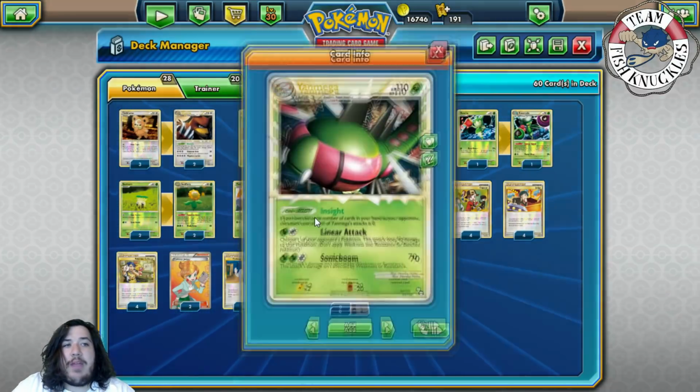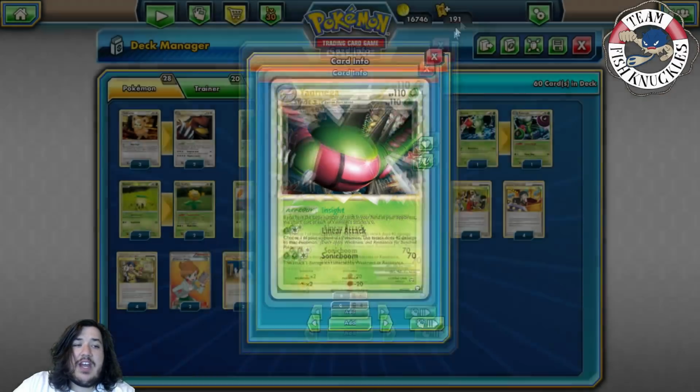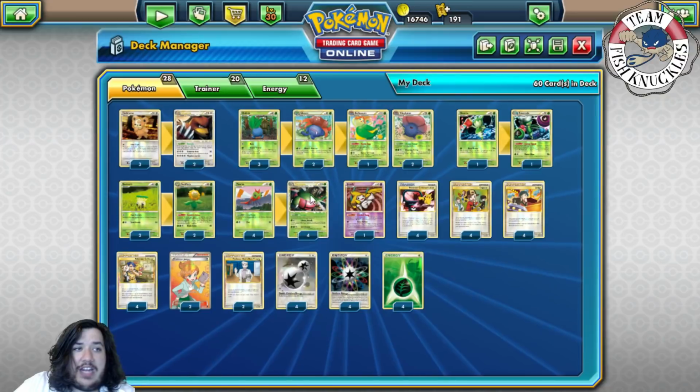Now, we know what Yanmega does. We covered this last week. Insight: if you have the same number of cards as your opponent, your attacks do 0, later attack does 42 per Pokemon in play, and Sonic Boom does 70. All right, but let's go over everything else. There's a lot to cover with this deck.